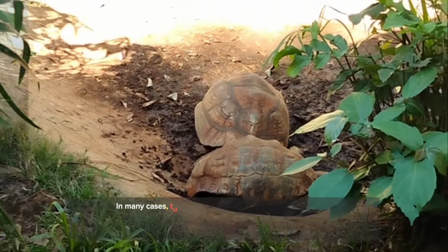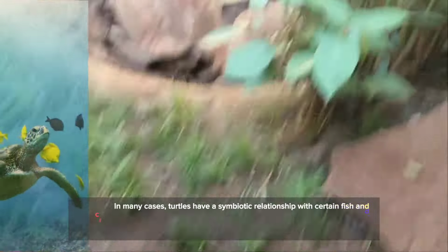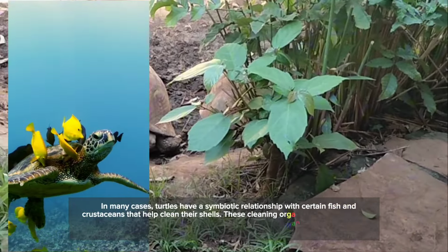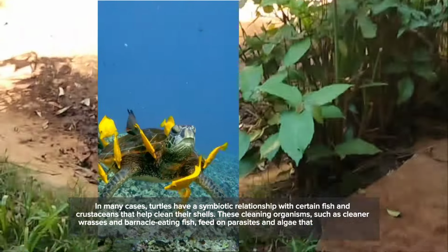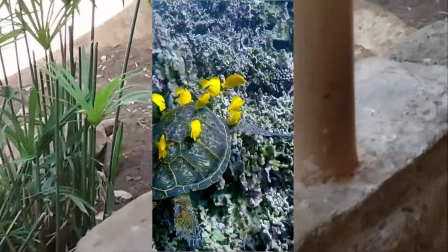In many cases, turtles have a symbiotic relationship with certain fish and crustaceans that help clean their shells. These cleaning organisms, such as cleaner wrasses and barnacle-eating fish, feed on parasites and algae that accumulate on the turtle's shell, including barnacles.